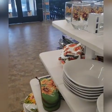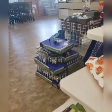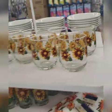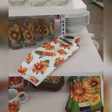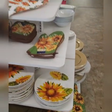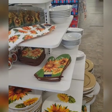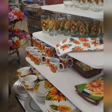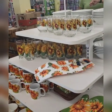And they're already putting out, oh, this is beautiful, the sunflower dishes, but I don't have the patience to change my dishes every season. You know, I would get probably the towels, the pot holders, the placemats, and keep my dishes plain white or something. I don't have the storage space for all these dishes, but these are cute. But this is for fall. They're starting to put out fall flowers too.